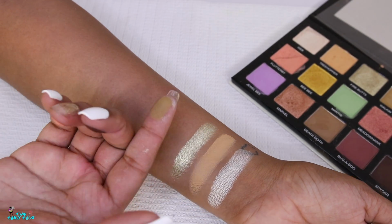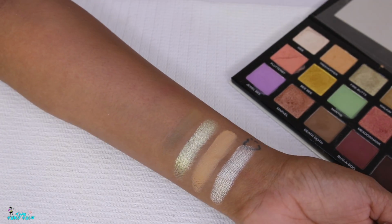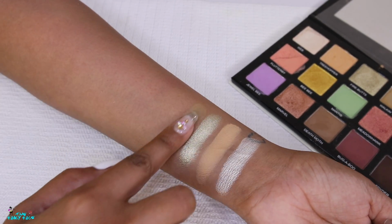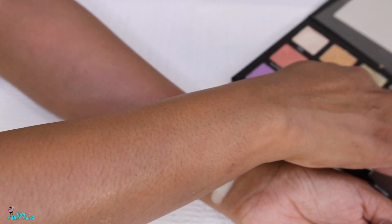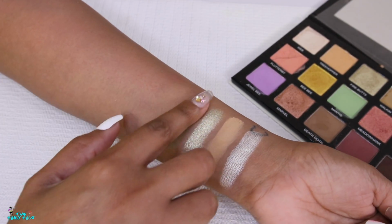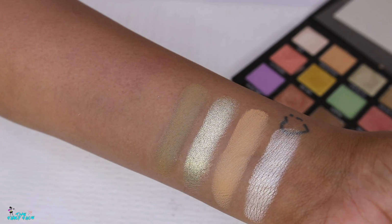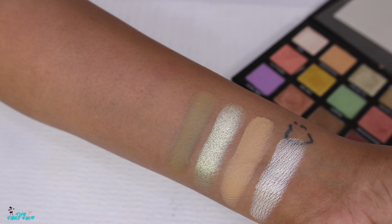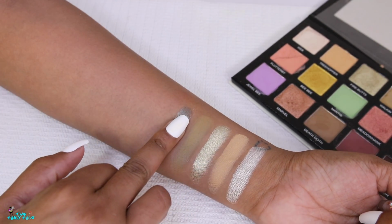The next three shades up we have our Walking Stick, which is a matte olivey brown. This one is not as loose as Tree Hopper, but it does take some building up. Let's grab a little bit more. I think I created hard pan just from the oils in my fingers, which can happen when you swatch with your finger. You create an oily film at the top of the eyeshadows. But this one applies really well. You see it's like an olivey khaki brown. That is a beautiful transition shade if you're using the greens in this palette. I really like that.